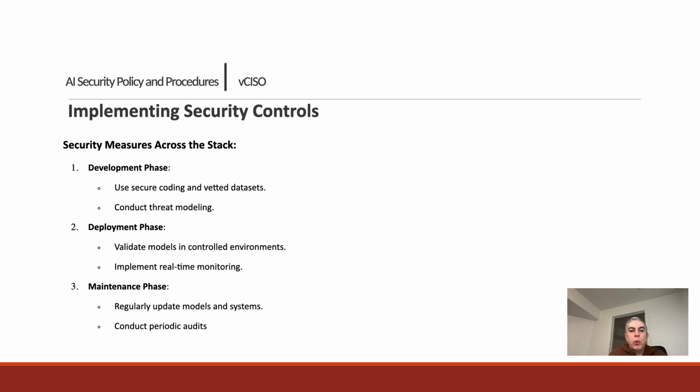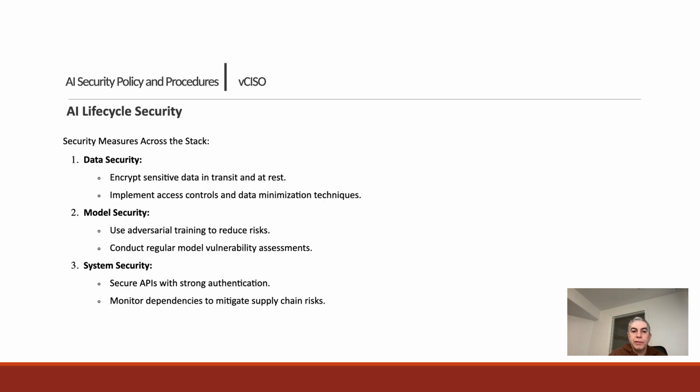Deployment phase: if you want to deploy the code, you have to validate models and implement real-time monitoring, logging and monitoring, and make sure you review all the accesses and whatever is done in the system, and make sure the proper action is taken whenever a risk, incident, or threat is detected in the environment. And maintenance is going to be patching and conducting periodic audits to make sure it's aligning with what the policy and definitions are.